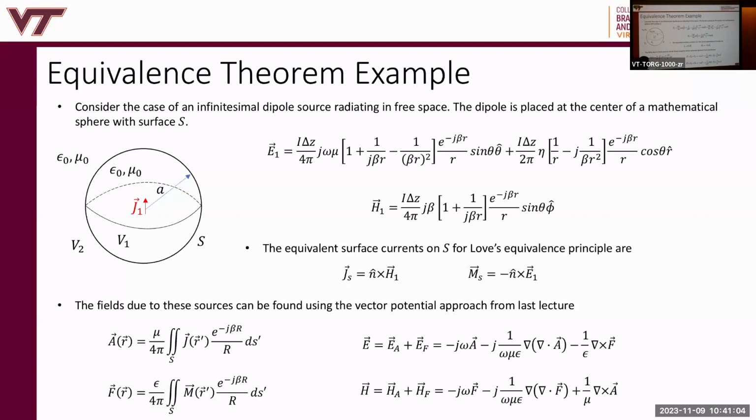But anyway, F is epsilon over 4 pi times the integral of M e to the minus j beta R over R. And then E is E due to A plus E due to F; I have to add them together. I have E and H. I did all of this in MATLAB and in COMSOL.